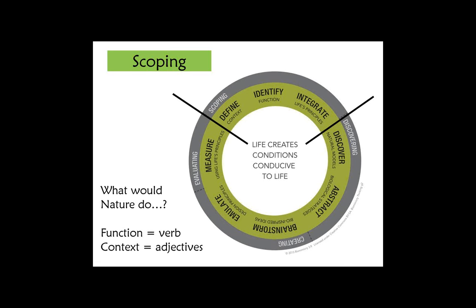Then we need to ask why many times. I think the example we gave last month was, I want a light bulb. Well, why do you want a light bulb? And that's a noun. We want a verb, because if you say, I want to illuminate, there are a lot of ways to answer that question, and maybe very few ways to say, how would you design a light bulb? And then the context, those are the operating conditions, the rules, any non-negotiables that you want to include.